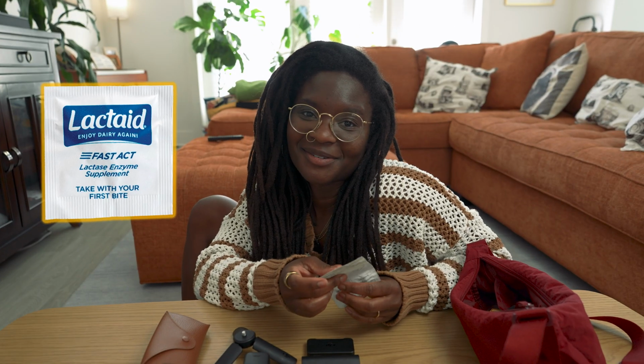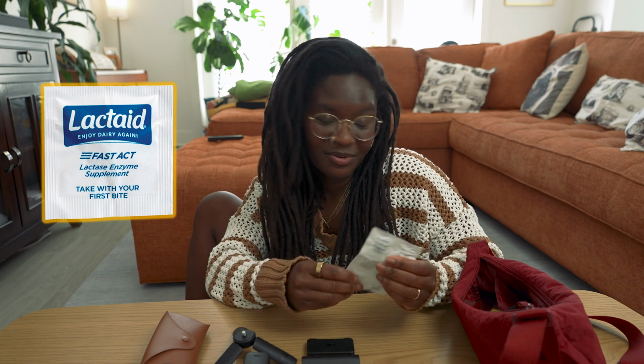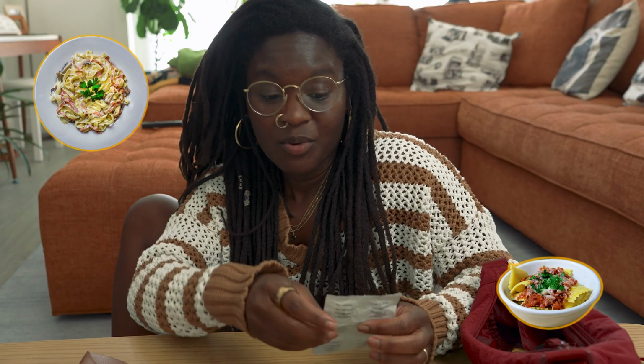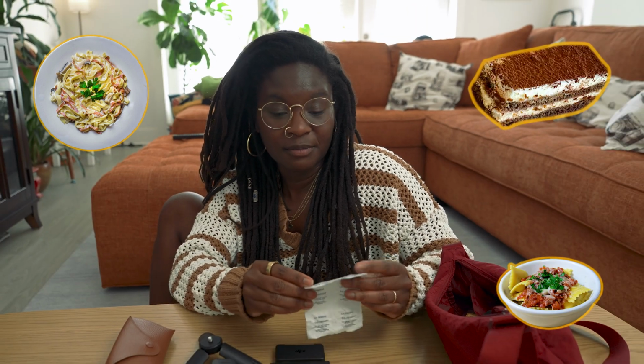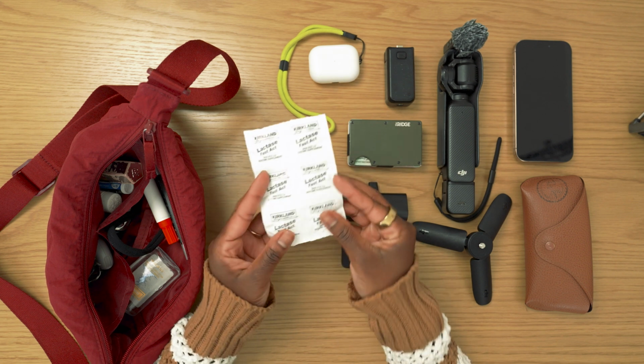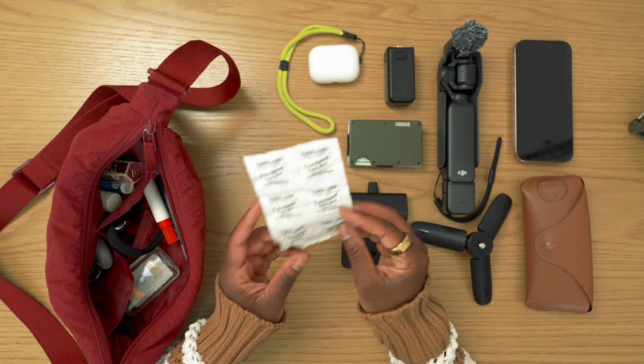I'm gonna show y'all the lactate pills. Your girl is lactose intolerant, truly. And so be ready so you ain't gotta get ready. I will always taste the cheese at any restaurant, anywhere. I will always have the lovely milky dairy dessert. Yeah, I keep lactose pills on me at all times.